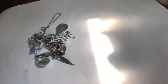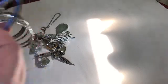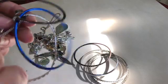There's another one of those little girls' necklaces, or bracelets, I mean. Just some random bangles.